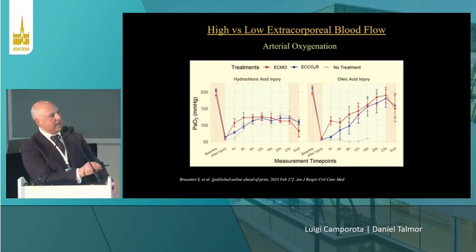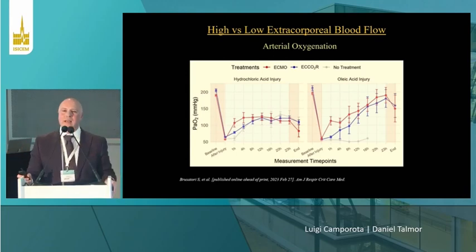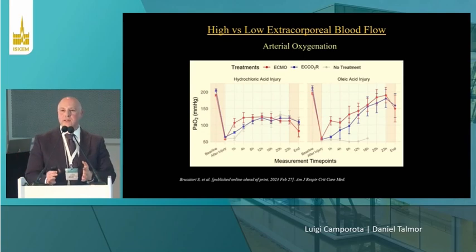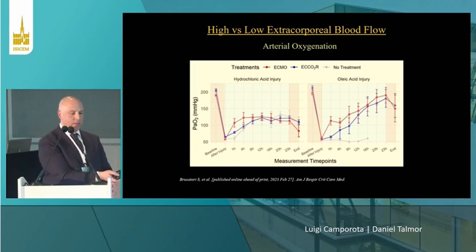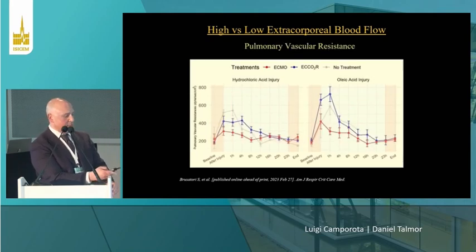But what you can see, this is the time course of oxygenation. So oxygenation at the beginning, lavage or injury, and then we let them recover over time with extracorporeal support. But you can see, when you look at PO2 alone, after 4 to 8 hours, the two techniques are exactly the same. Similarly to the EOLIA study, where the controls and the ECMO had similar oxygenation. So if there is a time lag, between 4 and 8 hours, the oxygenation is exactly the same between the two extracorporeal devices. Whereas here, you can see the same thing. Sorry, apologies.